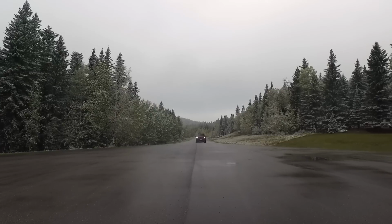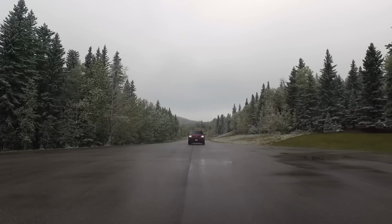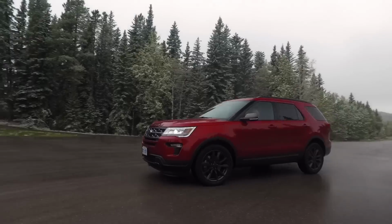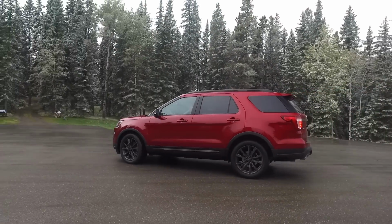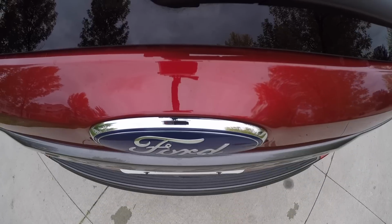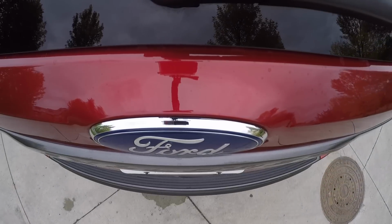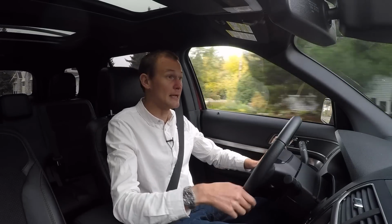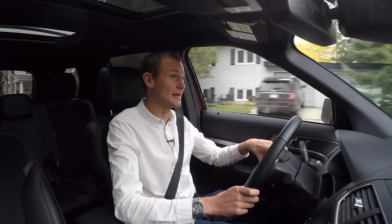Now there are a lot more changes coming for 2019. The base version of this vehicle won't be available in Canada anymore, and it will start at the best-selling XLT instead. And the 2.3-liter EcoBoost engine will become the base engine. Four-wheel drive will also become standard for Canadian models of the Explorer in 2019.